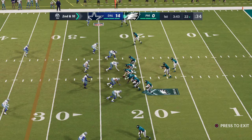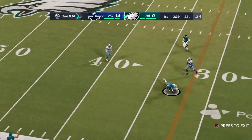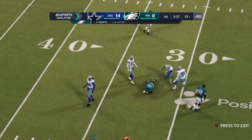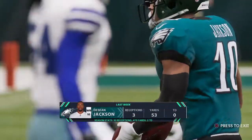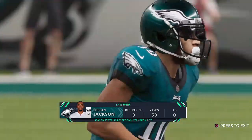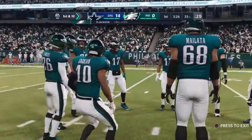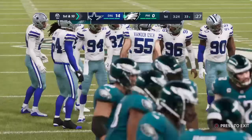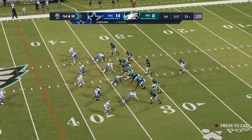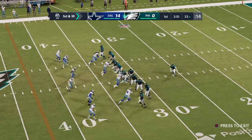Alshon Jeffrey, the intended receiver. Back to the air on second down. Wentz. He's got the hook up here to Deshaun Jackson. And he's going to get this one across the 30-yard line. 11 yards there, first down. The numbers for Jackson in last week's game: 3 catches, 53 yards. And I'd certainly expect them to use him quite a bit because he runs excellent routes, has good hands, and knows how to get open.